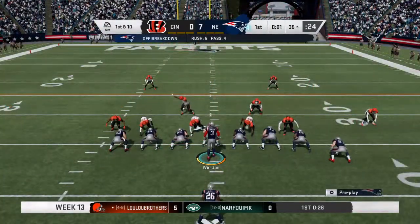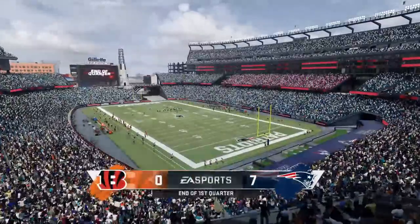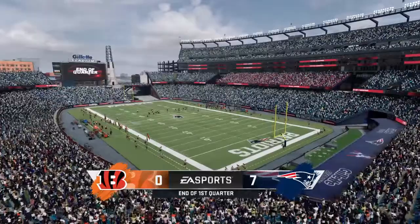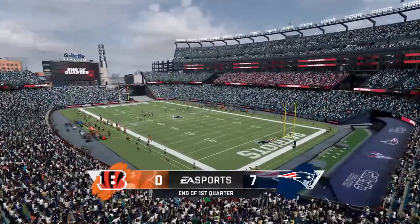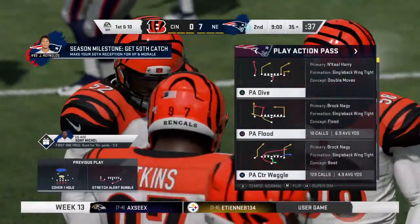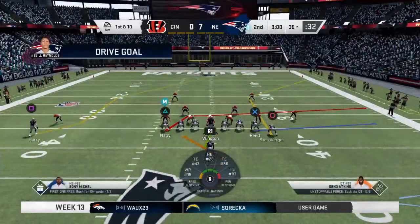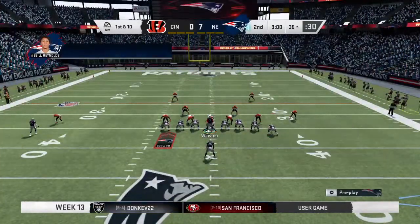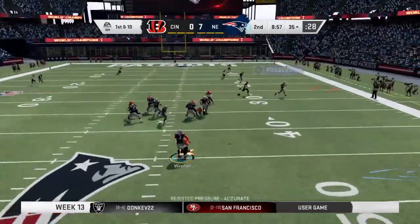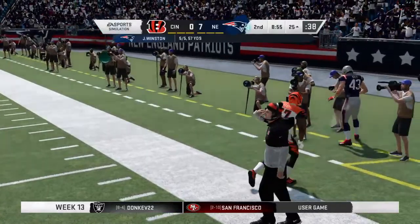So they'll come up in Bengals territory now with a 1st and 10 at the 35-yard line. After one, 7-0 on EA Sports. Out to the 35 now as they come up on 1st and 10. Play action now. Winston. And he finds a man with a crossing route.